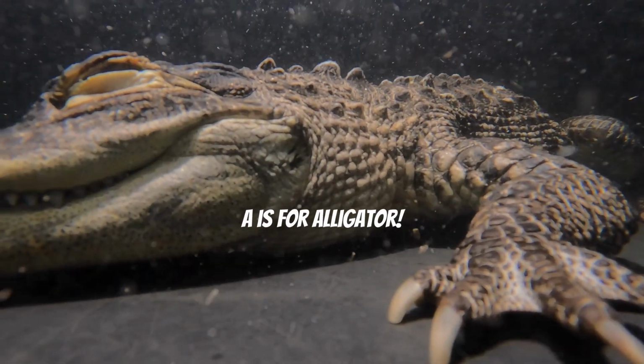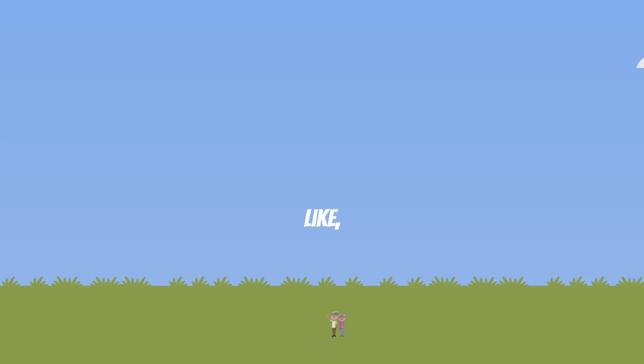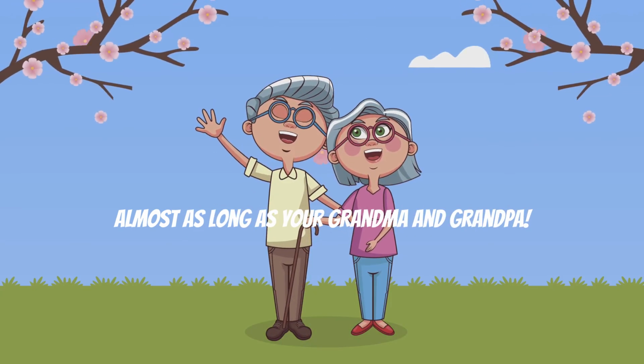A is for alligator. Alligators are so cool. They can live for a really, really long time, like almost as long as your grandma and grandpa.